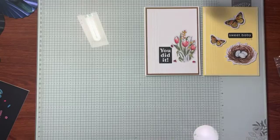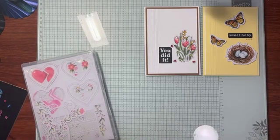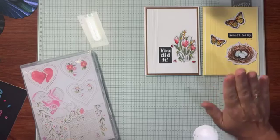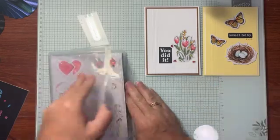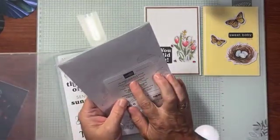So, like I say, ephemera. Love, love, love ephemera. So we might actually, I'd like to do a get well card. So we might base this one on one of the ephemera packs here. Celebrate, love, mix and match.